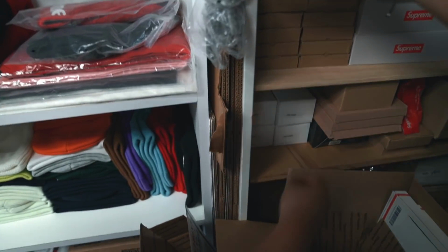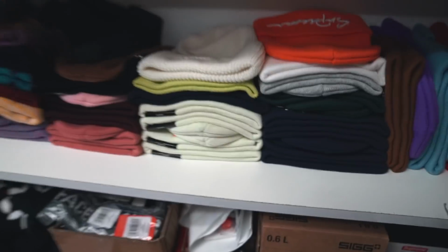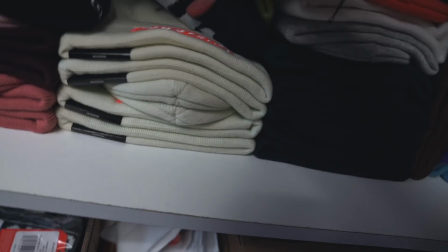Probably ashtrays. These are probably the license plates right here. Yeah, the new ones. Here, put this back. Blimps. Like just all the pens from recently. All the scales right here. Wow, look, all the beanies. Oh, last season's beanies, look.